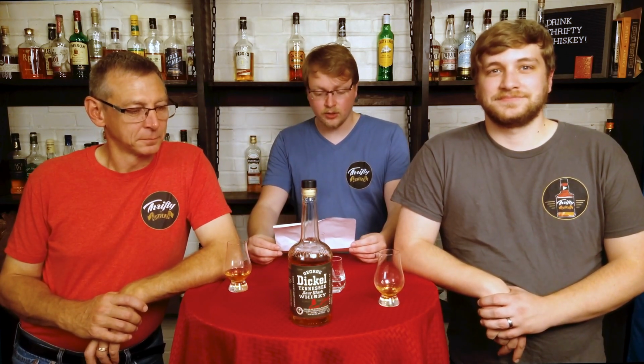Ratings from around the web. Distiller, 80. Whiskey Advocate, 84. Wine Enthusiast, 91. Really wide range there. The most common tasting notes from around the web were on the nose, honey, corn, apple, and caramel. Palate, spice, sweet, honey, corn, mint, creamy, oak, and soft. Finish, medium oak, chalky, spice, and tannin.